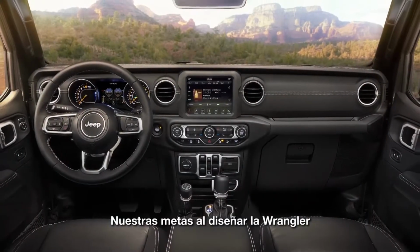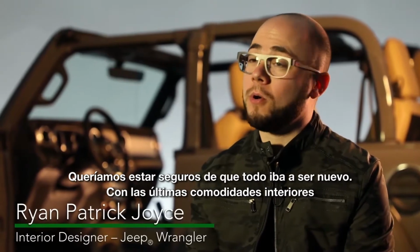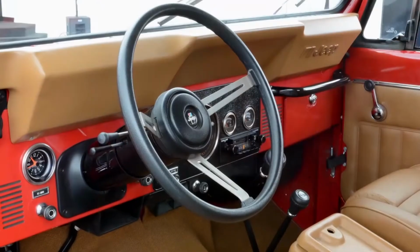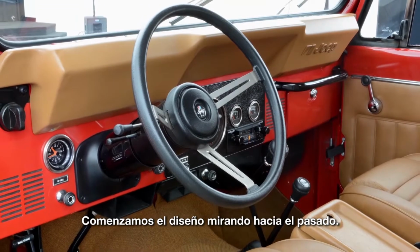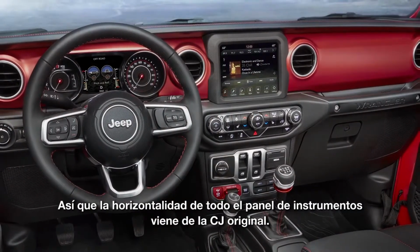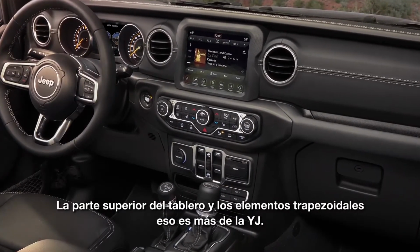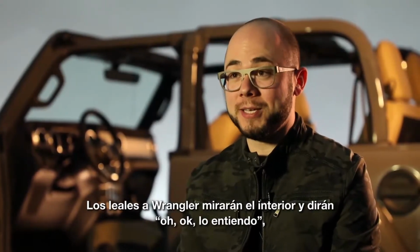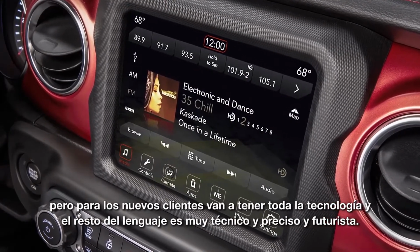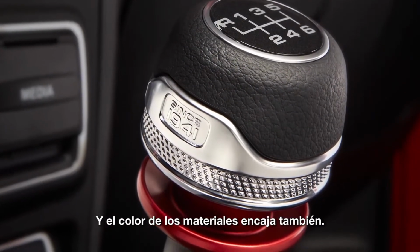Our goals when designing the Wrangler were to create an all-new interior design that builds on Jeep's legendary heritage. We wanted to make sure that it was all new, with the latest comfort and conveniences, infotainment, and storage options. We started the design looking towards the past, so that we were influenced by the vehicles that came before. The overall horizontality of the instrument panel, that's from the original CJs. The top pad brow and all the trapezoidal elements, that's more from the YJs. The Wrangler loyalist is going to look at the interior and say, oh, okay, I get it. But for the new customers, you're going to have all the new technology. The rest of the language is very technical and precise and futuristic, and the color and materials follow suit as well.